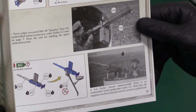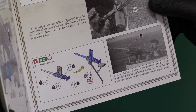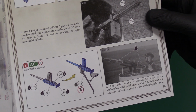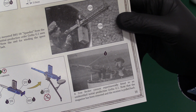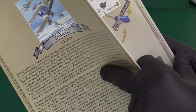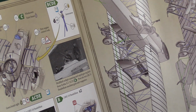Isn't that cool? Look at the Becker cannon. Look at this. Ooh, 20mm Becker cannon. Oh God, that's interesting. Experimentally fitted to an unidentified production aircraft. Note the magazine has been removed and the receiver is pulled back. 20mm, that's quite big for World War I, I'd say.